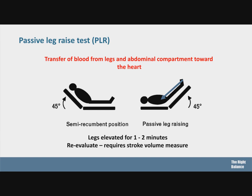What you're trying to identify is, with this leg raise, does the stroke volume go up by at least 10% or more? If your patient's hypotensive, you lift their legs and their stroke volume increases by 10% or more, that's a sign they'll be fluid responsive. However, if it doesn't go up by 10%, and your patient's hypotensive, that's where we should start a vasopressor or increase the vasopressor if they're already on one.